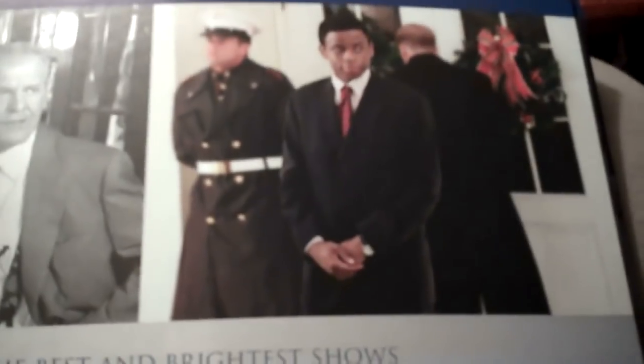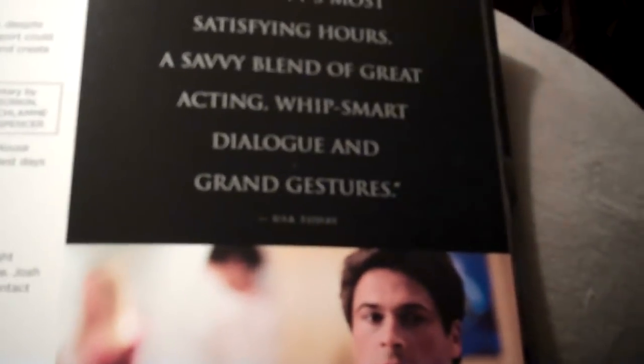unfortunately died. Not only in the show, in the last season, but also in real life. He died. Just really tragic. John Spencer was the actor's name. Great actor, in numerous things. But really shown, I think, in West Wing.